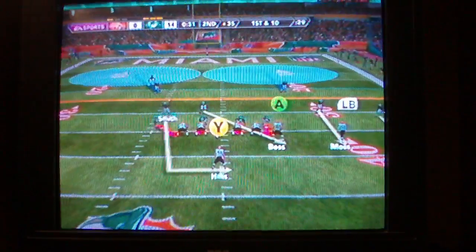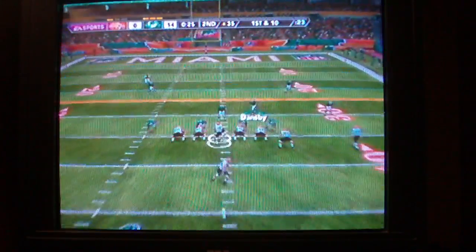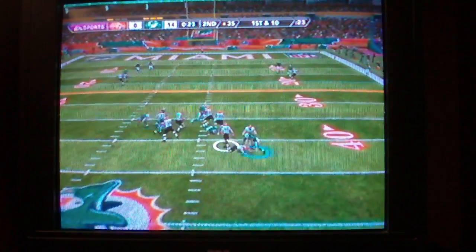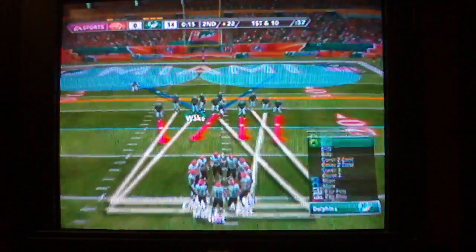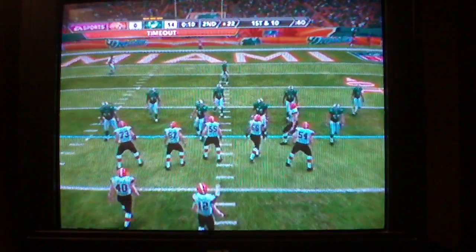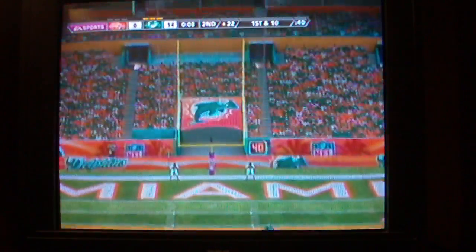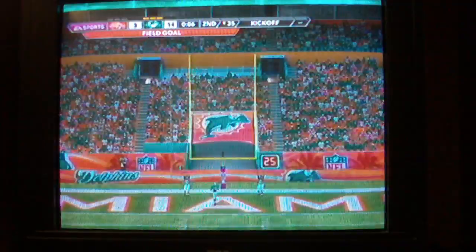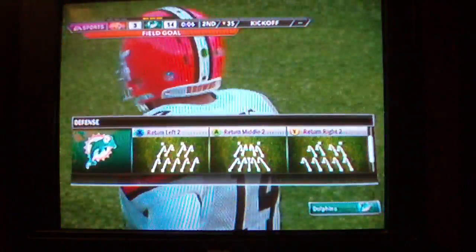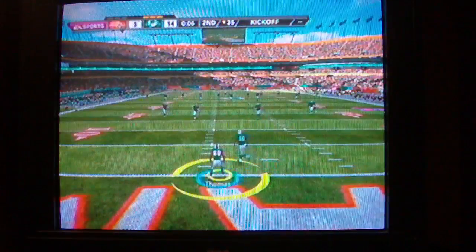I pretty much tried for the user pick, but I just didn't time it right. Colt McCoy, he wants to scramble forward, and are you kidding me? Yeah, hit him hard, boys. I'm just saying that because we have some hard hitters. They're going to call a timeout, and they're just going to simply try a field goal. Okay. And it's good. I guess they will just squib it here. No, they kick it off.